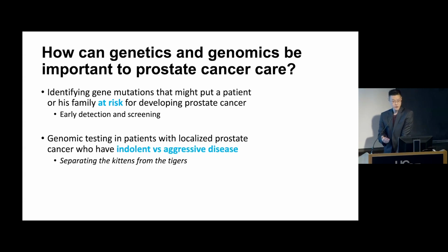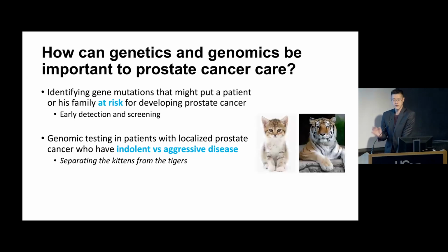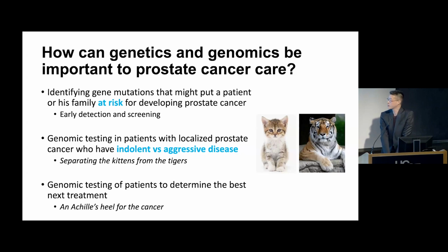The second example, which we also alluded to in Dr. Washington's talk, is genomic testing, like the Decipher test, to understand in patients with localized disease who might have more indolent disease that can be safely actively surveilled, and who might have more aggressive disease that needs treatment right away. I often say that we're trying to separate the kittens from the tigers, right? So who needs treatment right away, and who can be safely watched? And finally, applying genomic testing to determine the best next treatment for the patient. I often say this is trying to use the DNA, RNA, and protein information to identify an Achilles heel in each cancer so that we can better target the cancer.